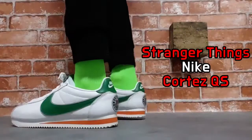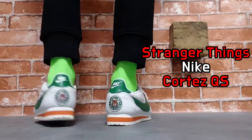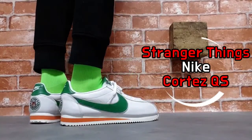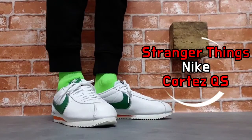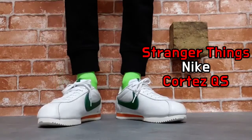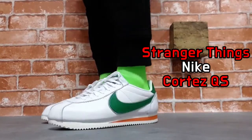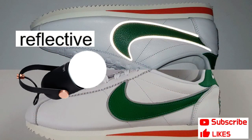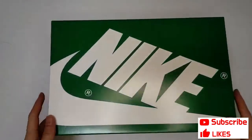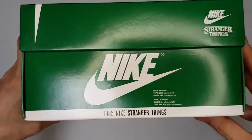A pioneer on the track since 1972, the Nike Cortez innovated on the running world through the innovative thoughts of track coach Bill Bowerman. Nike, in cooperation with one of the most beloved TV series in the world, Stranger Things, reinterprets one of the most famous silhouettes, the Nike Cortez.